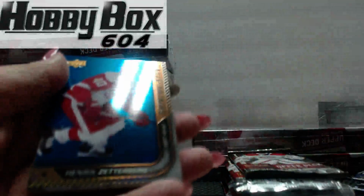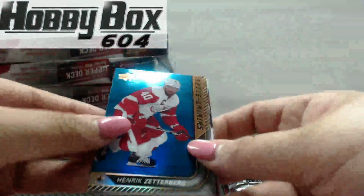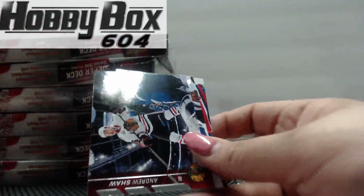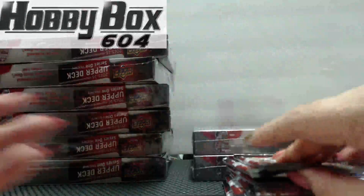And a Henrik Zetterberg Shining Stars for Detroit, the blue version. Surprised those ones aren't numbered, you know? Whatevs though. That parallels to the Shining Stars, I think. Yeah. If they were numbered, it'd probably be like some ridiculous number. Oh, for sure. Not even a point of numbering them anymore.